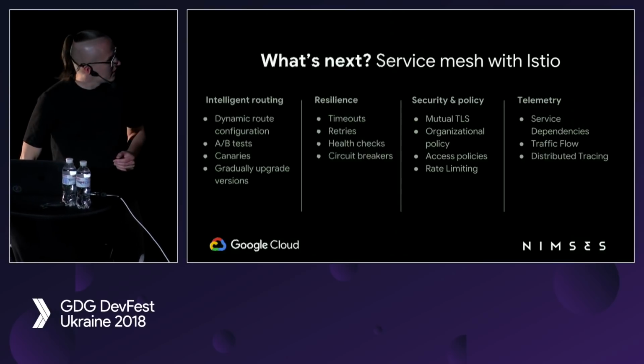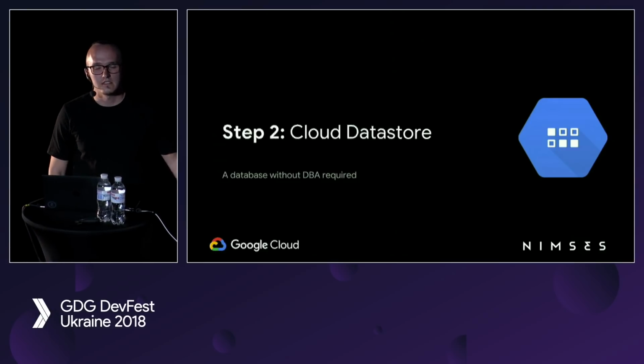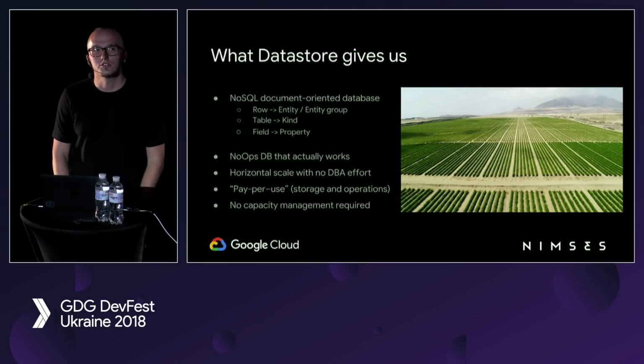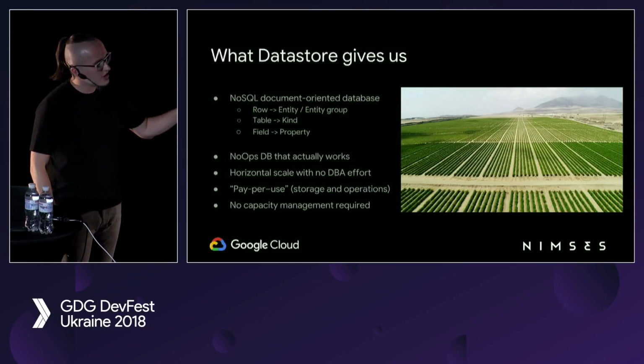With this, let's accelerate a little bit because we have two more databases. Let's talk about Datastore. So Datastore is the managed NoSQL database, which Nimses team right now is using to host many generic services like user feeds, like chats, and so on.